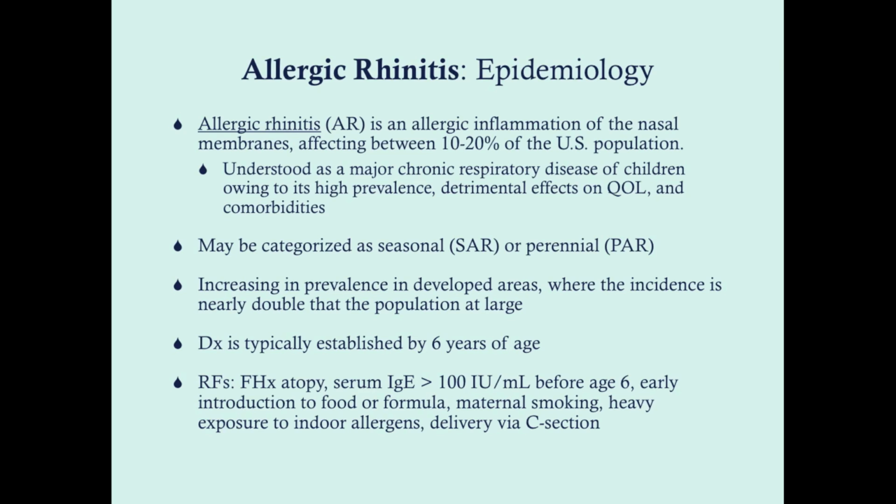So allergic rhinitis is an allergic inflammation of the nasal membranes, which affects between 10 and 20% of the U.S. population. That number is very difficult to pin down. There have been studies that asked patients, have you experienced allergic rhinitis symptoms at all, and about 35% said yes, but when we narrowed it down to have you had these symptoms for more than 7 days during a month, that number went down to about 17%. So it really depends on how you pose the question, but what we do believe is it's about 1 in 5 to 10 people in the U.S.